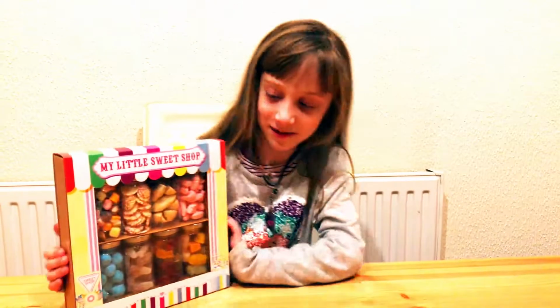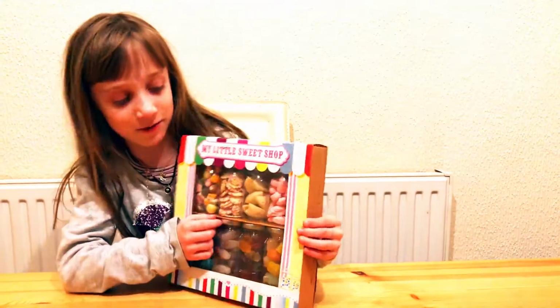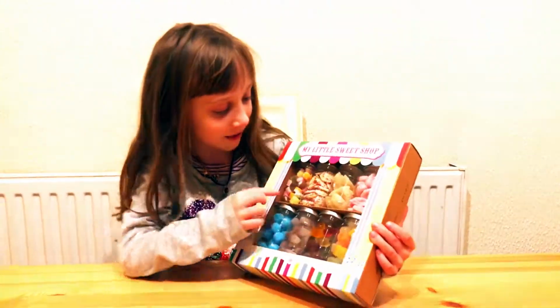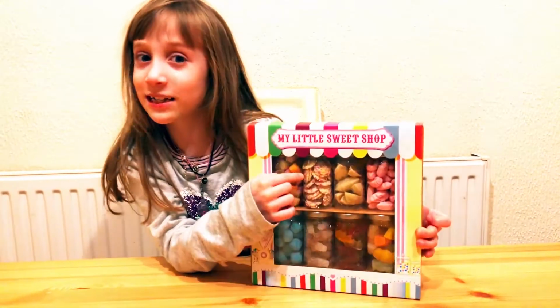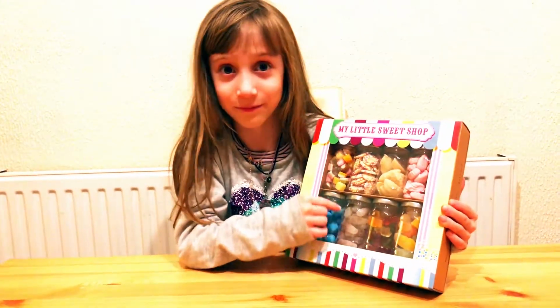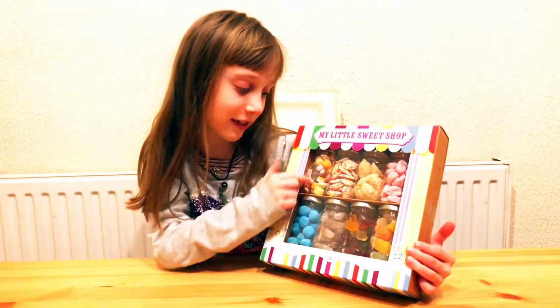So it is called My Little Sweet Shop and it has all these different types of sweets. So I'm going to say a sweet. So one's Snowies and I think that's the Snowies. Tell me in the comments. The fizzy gummy cola bottles, those. And the Dolly mixture, which I think are these.